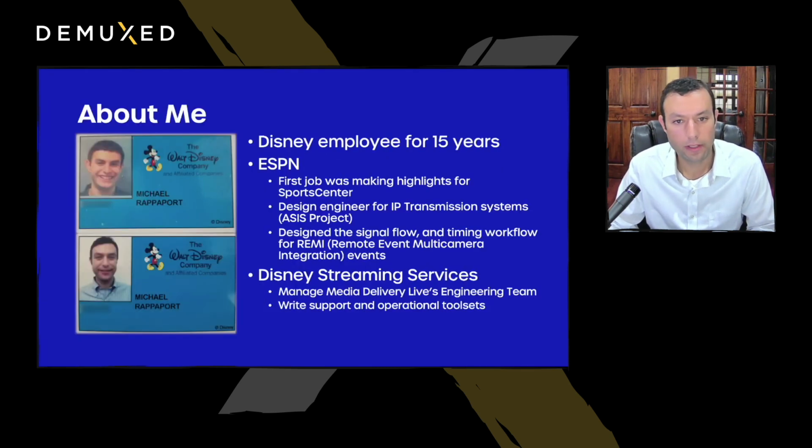As you can tell from my Disney ID badges, I've been a Disney employee for a long time. My 15-year anniversary was just on October 17th. My first job was at ESPN, where I cut highlights for SportsCenter and Baseball Tonight and other shows. I moved on to video engineering in 2008, and I worked on transmission engineering. I was also the engineer who was behind the signal flow and camera timing algorithms for REMI events.